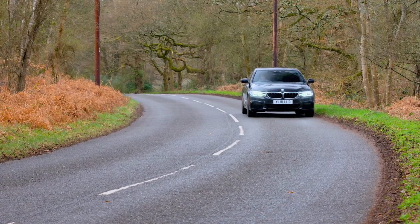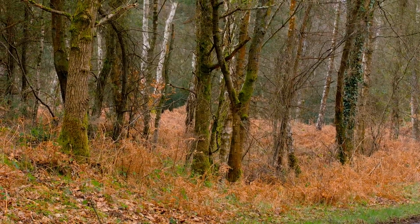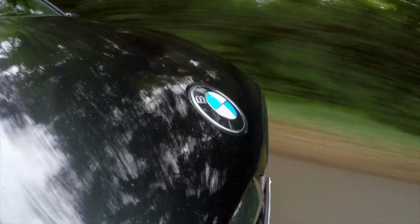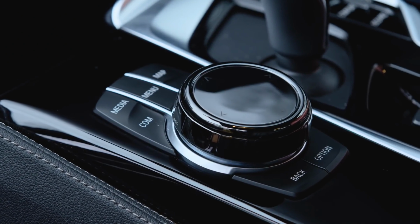The current incarnation of the 5 Series was introduced in 2017 and marked a significant improvement over its predecessor. More so than ever, you get the impression that the goodies usually reserved for its big brother, the 7 Series, are now being passed down the food chain. Everything from the styling to the interior and the layout of the iDrive infotainment system appears to have drawn inspiration from its direct superior, meaning that this is perhaps the most luxurious 5 Series to ever grace the market.